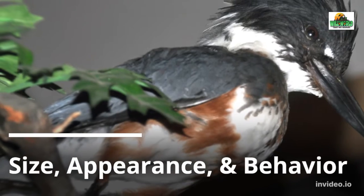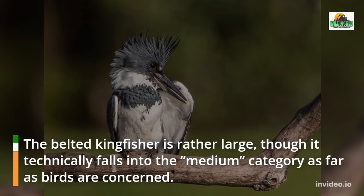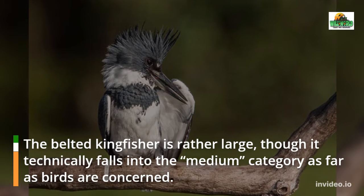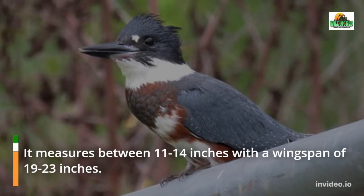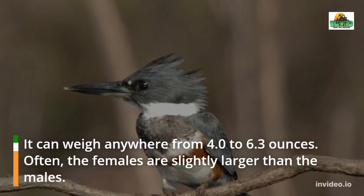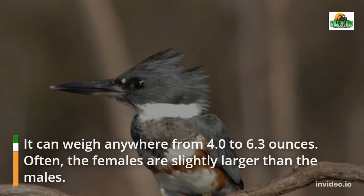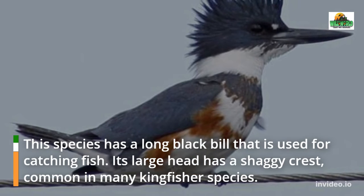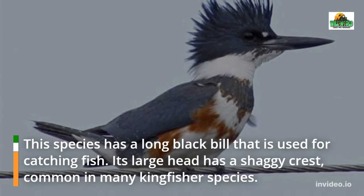Size, appearance, and behavior. The belted kingfisher is rather large, though it technically falls into the medium category as far as birds are concerned. It measures between 11 to 14 inches with a wingspan of 19 to 23 inches. It can weigh anywhere from 4.0 to 6.3 ounces. Often, the females are slightly larger than the males. This species has a long black bill that is used for catching fish. Its large head has a shaggy crest, common in many kingfisher species.